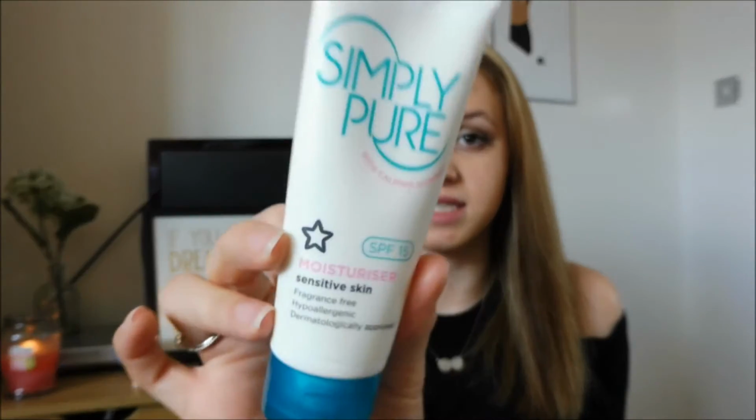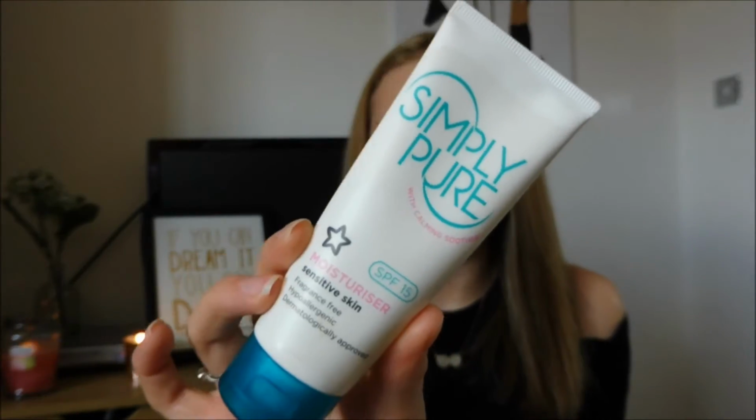It felt like I needed to exfoliate my skin a lot, and any moisturiser that I used would flare it up, it'd make it 10 times worse. So I literally just bought the most basic moisturiser that I could find in Superdrug. It's for sensitive skin, fragrance free, hypoallergenic, and it's not tested on animals. This just helped to calm it down a lot. It helped to make it feel not so dry. So I've been using this ever since, and it's the Simply Pure moisturiser. It was about £2. You can still get this now.